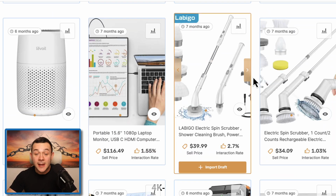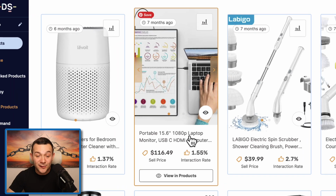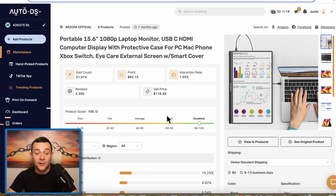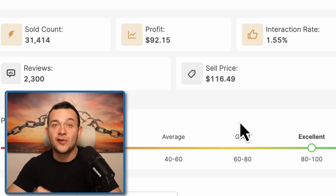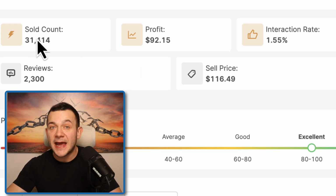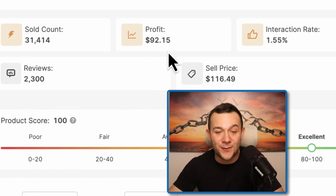Let's say that we want to promote this portable laptop monitor right here. I actually have one of those, so let's click onto this as such. And as you can see, guys, we're taken to this page right here where we have a ton of further statistics allowing us to gauge just how trending this product actually is. Here we can see, guys, over 30,000 of these portable monitors have been sold with an average profit of $92 for every single sale that is made.